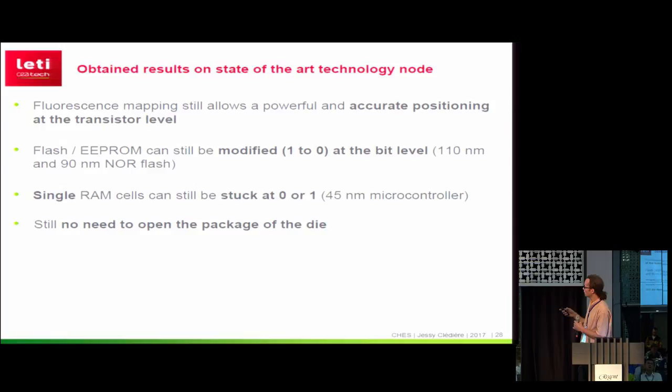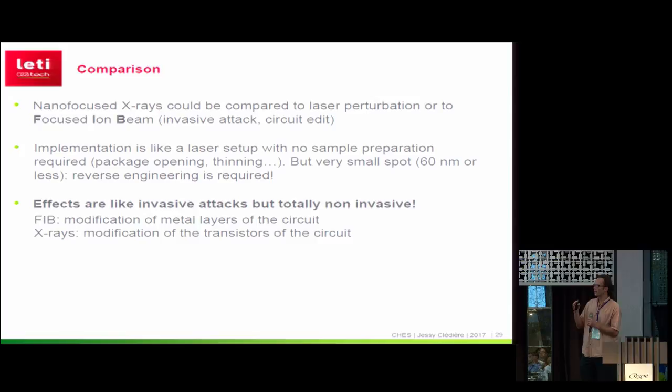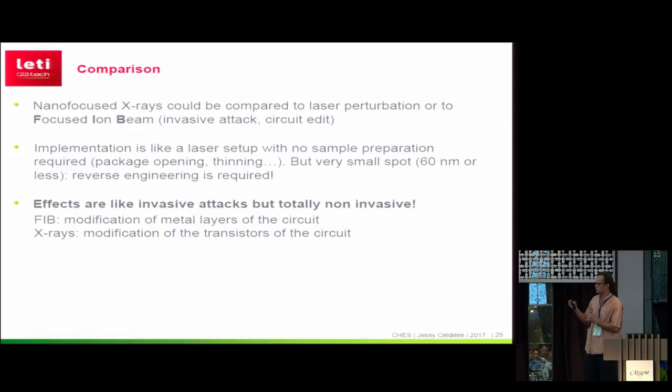Now I'm going to give a little comparison of how you could compare X-rays to other techniques. If you look at the X-ray setup, it looks like what you have in a laser bench. You have some light, X-rays, but it's light, and you focalize this light on your circuit. The good thing is that you don't need to open the circuit. You could do that with a genuine package, as you don't need to open the package to have access to the front side or the back side. So X-rays are much less invasive than what you can do with light attacks, for example.